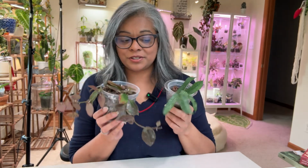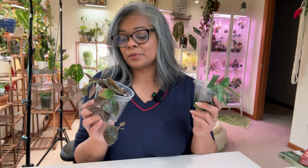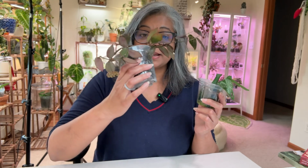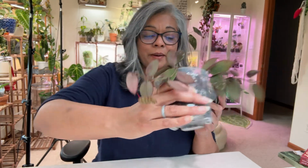That's exciting to me. All right, so I'm going to give you another update in a few months to see how they're doing. I'm excited to see them grow in this growing season. Let's see how they do for me. And I'm excited to have another bloom coming. I mean, these blooms are such a gift.